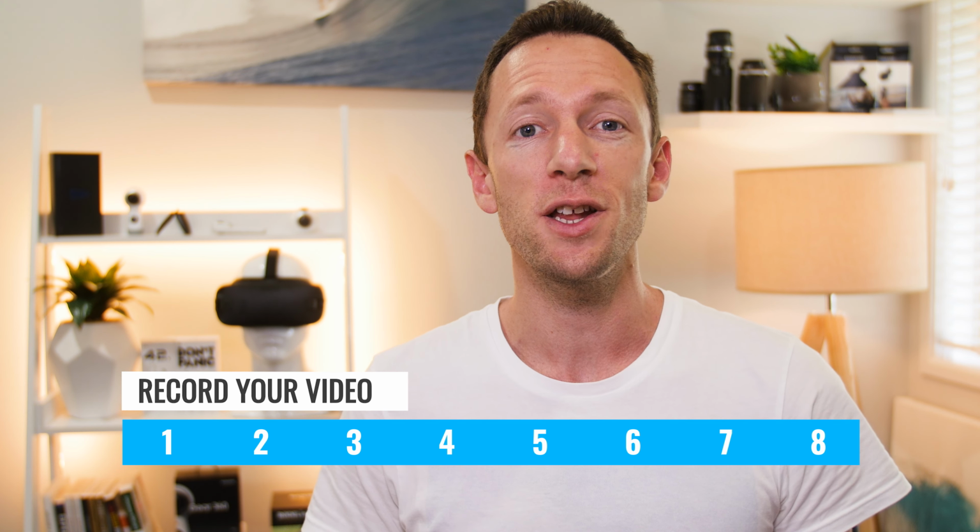And step number 8 is to record your video. So when you're recording your video, you can actually now relax because you know that you've gone through this checklist, you know that everything is set up correctly, you know that your file formats are all right, you know that your exposure is right, you know that you're in focus, your audio and video, everything is on point. Now you can focus on creating the content.